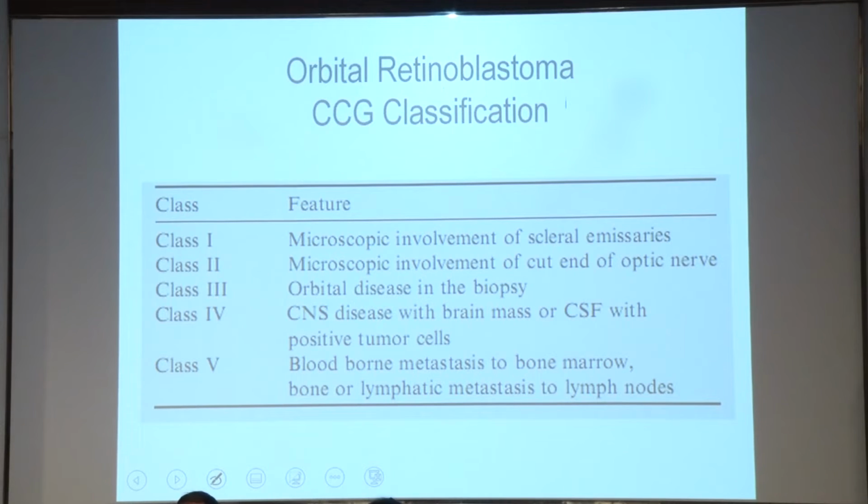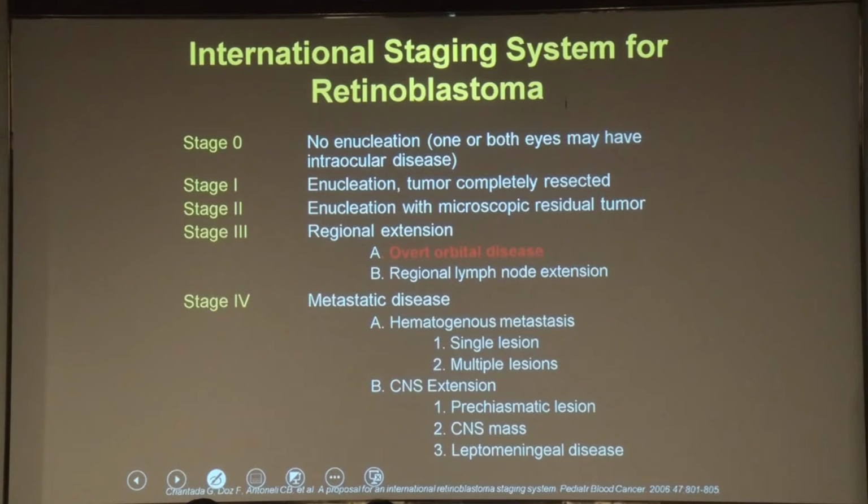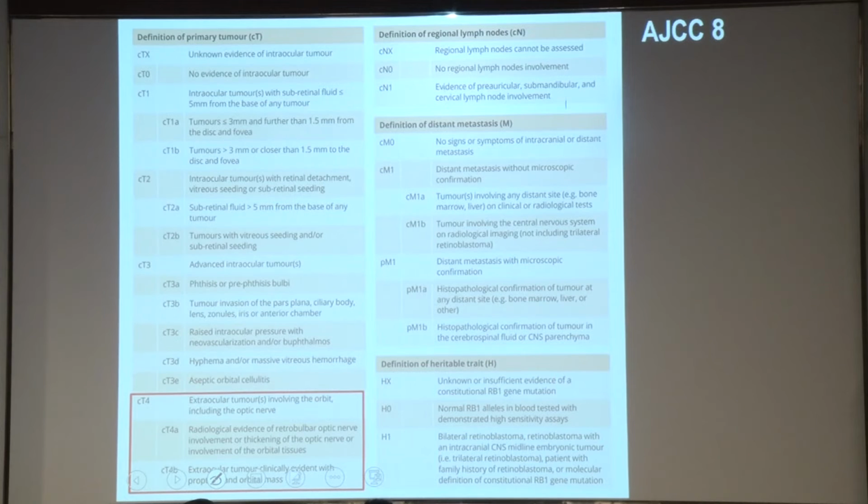There are many classifications of orbital RB. This is the Children's Cancer Group classification, which is no longer used. What is used is the International Staging System for retinoblastoma, where orbital RB is stage 3. Regional extension with overt orbital disease is stage 3A. That's where it fits in. And in the AJCC 8 classification, it is cT4.